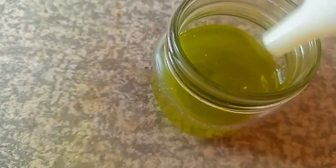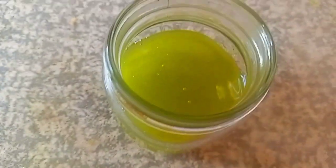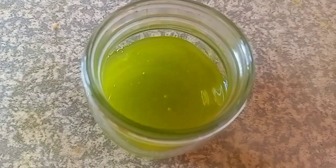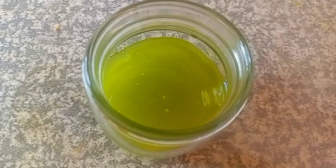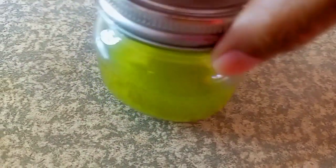You can use this oil to apply on your face. You can also use it to seal in the moisture, to lock in the moisture. I'm sure it can work even for people with other skin types, because the best was the lighter oil, that is grapeseed oil. So that is how it looks, friends.